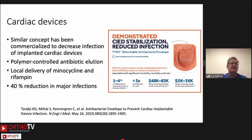This same sleeve antibiotic concept has been commercialized regarding cardiac devices, implanted pacemakers, and implantable defibrillators. This is a product that has both minocycline and rifampin, and the use of this antibiotic impregnated sleeve around the cardiac implant has shown a 40% reduction in major infections.